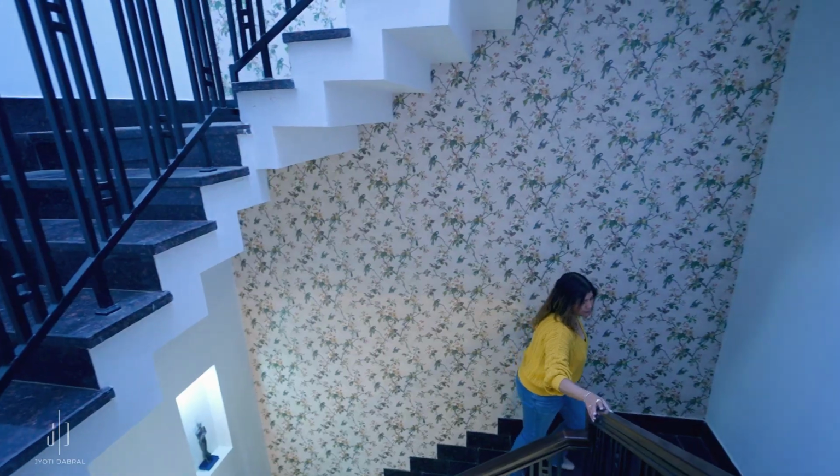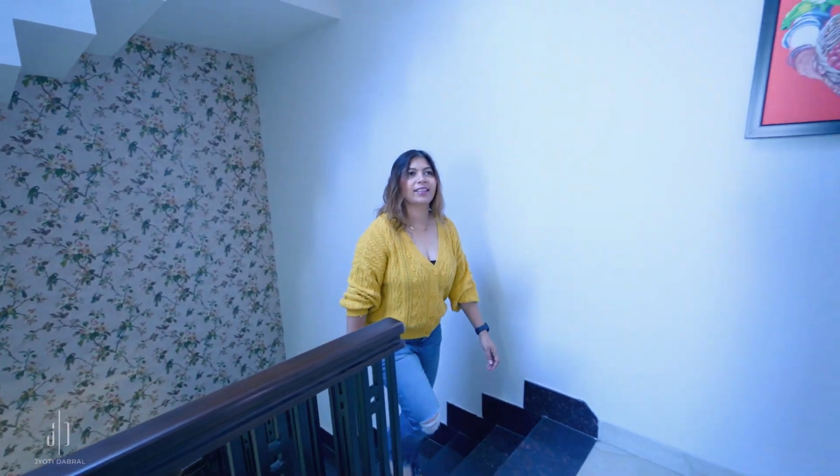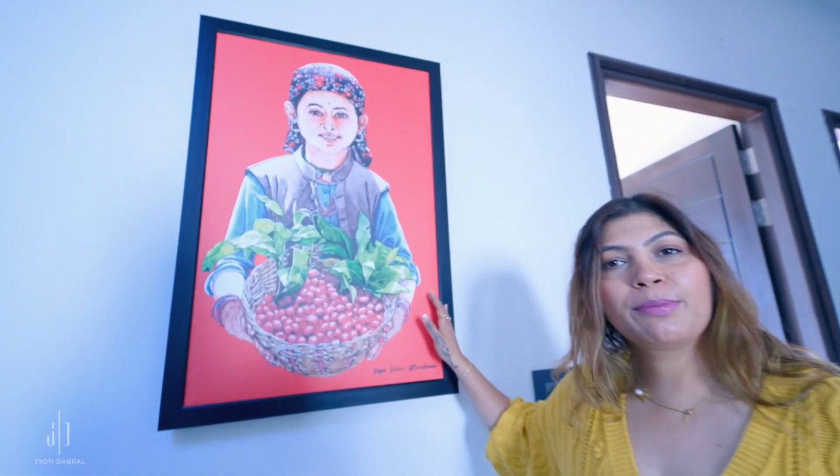Though we have three bedrooms in this house, I'm going to show you my favorite spot on the first floor, that is the upper lobby and also the master bedroom. Please come. Throughout the home, we have tried that we are in Uttarakhand Devbhumi, and we have tried to showcase a little bit of our state by virtue of these beautiful paintings.